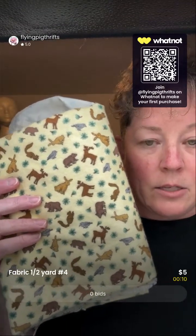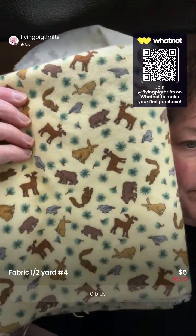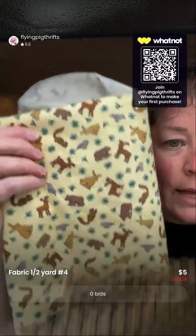So we need to, I think, let me see. I think we're going to keep it there. Yeah, we'll keep it there. And that's going. You get both of these. You get the flannel with the little animals on it, and you get the gingham.